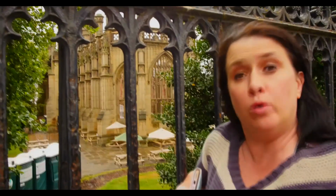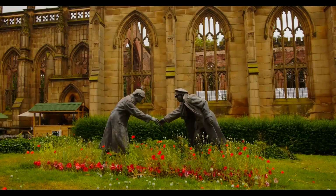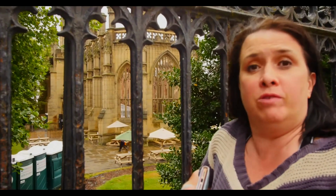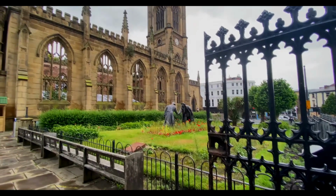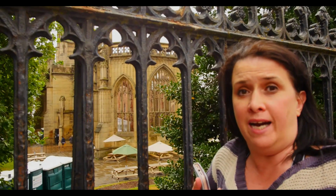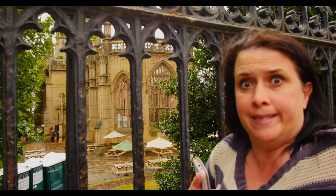Behind me we have St Luke's Church, known by the locals as the Bombed Out Church. It didn't do too well in the Blitz of Liverpool in May 1941. It hasn't had a roof since then. It's now used as a memorial, an exhibition site, and for events as well. And we can hear a sound check going on now, so don't know who's here tonight.